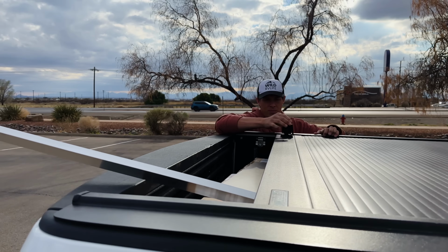Where is it? I don't know, probably sitting underneath here or something. I don't think so. Yep. Ta-da. I always know where everything is. My back. Old age.